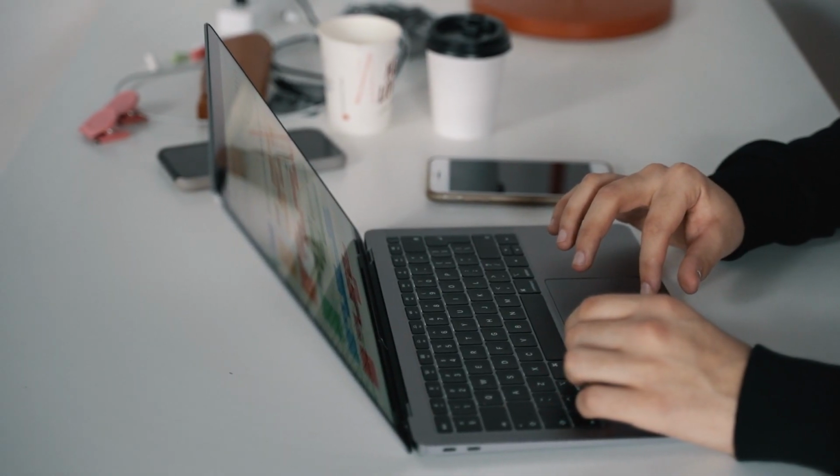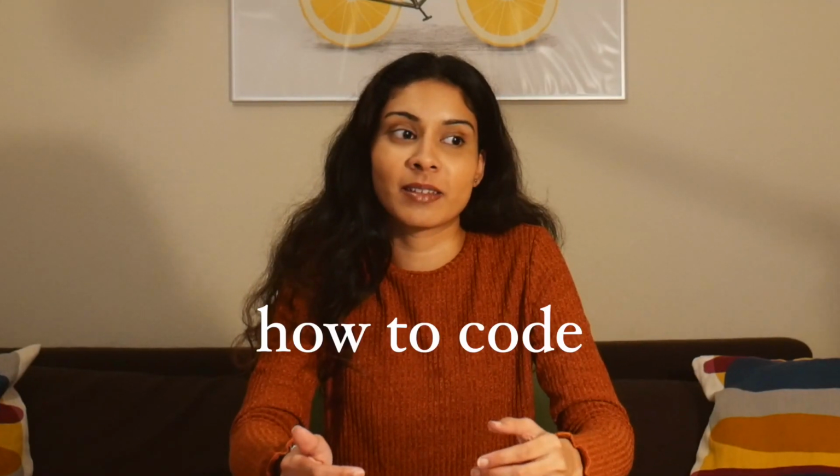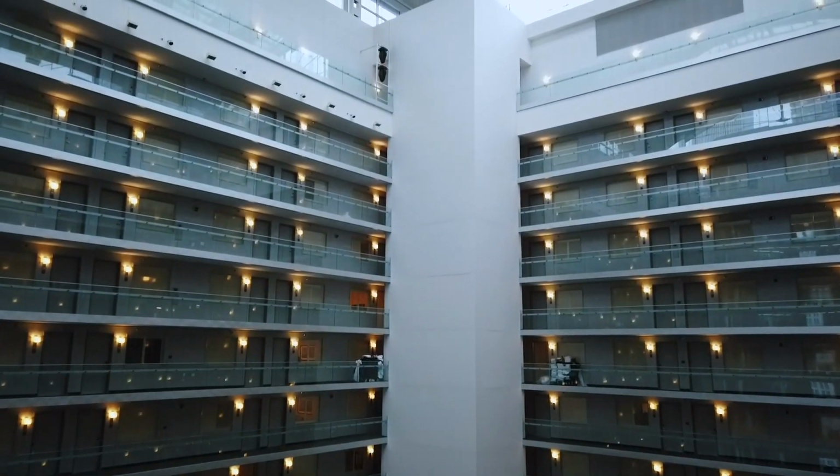I had little to no prior experience in coding and thought that this degree would simply teach me how to code. I was very naive and never thought about the career aspects that a computing degree would actually bring to me, or what I wanted to become after I graduated.